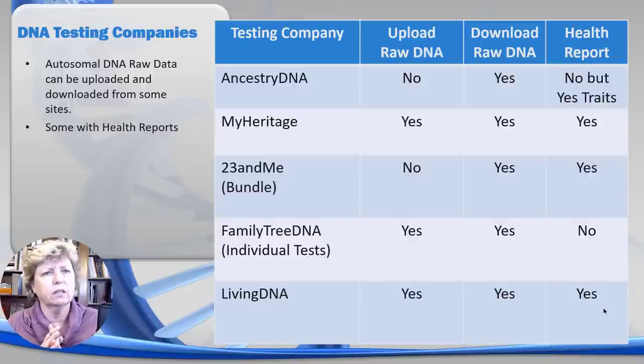Ancestry has since, I think, removed their health report. MyHeritage has it. 23andMe has it, and LivingDNA has it. I believe 23andMe probably has the biggest health report of all of them as far as all the different things they test. They're all growing over time. So if you take a DNA test, they will keep adding different pieces of the health report, even using your previous DNA test, so you don't have to test again.